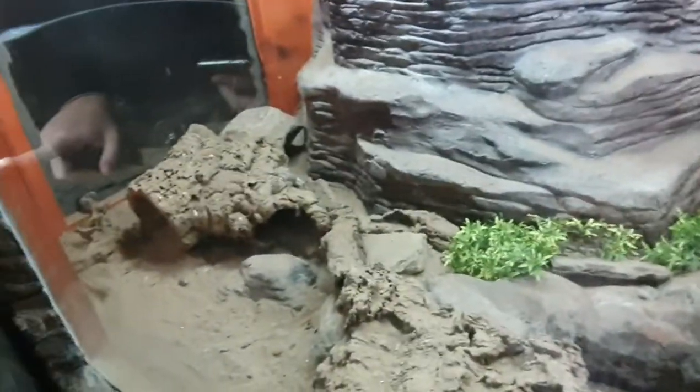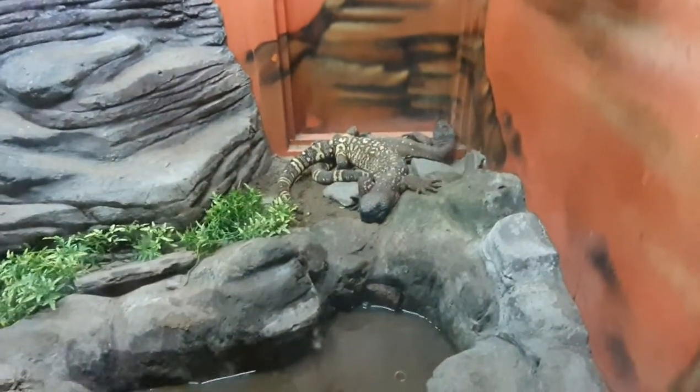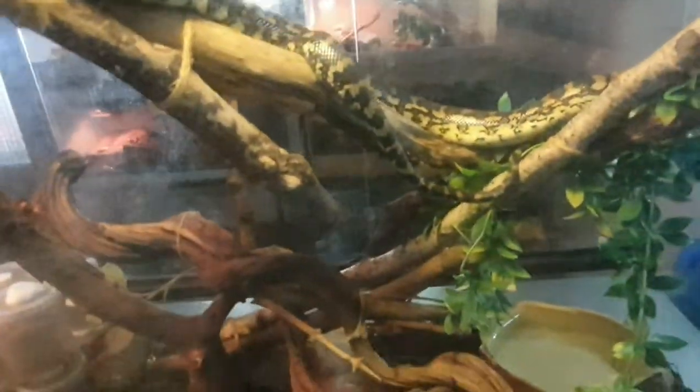Jacob? Oh, the wee tiny one. Oh, there's a little tiny one. Is he on there? Rock. He's got a wee, like a flat nose. Yeah. Hello. Why did we not get him the last night? Look at all the ants.